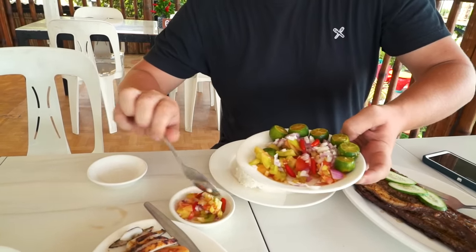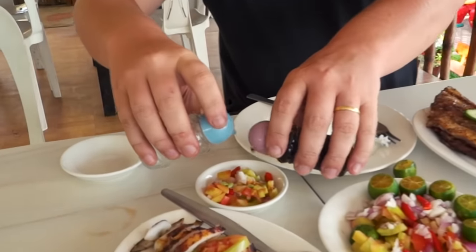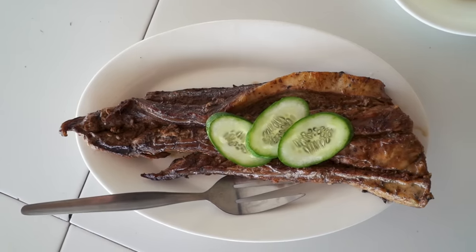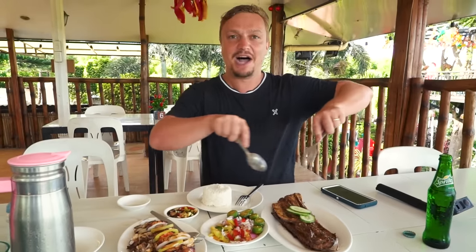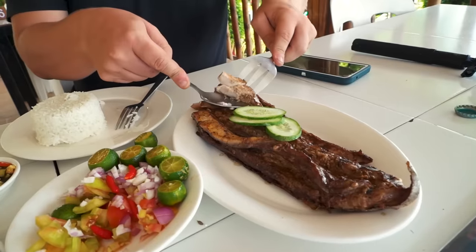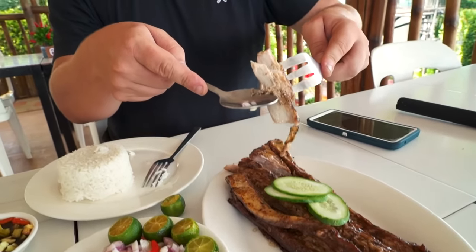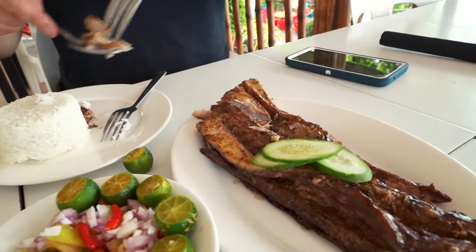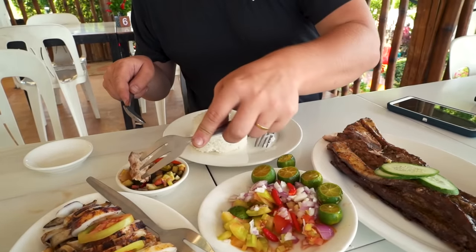That's too much. The way you can tell tuna's fresh is if it comes apart really easily. So, I mean, just look at how that comes apart. Beautiful. Bit of this.